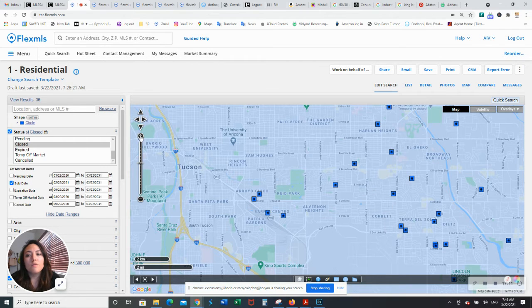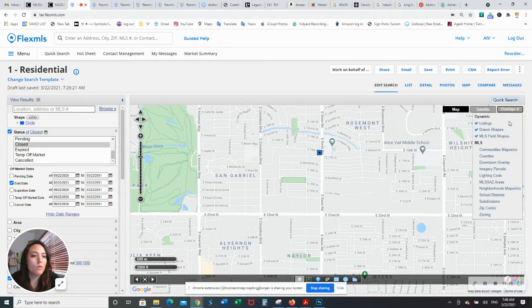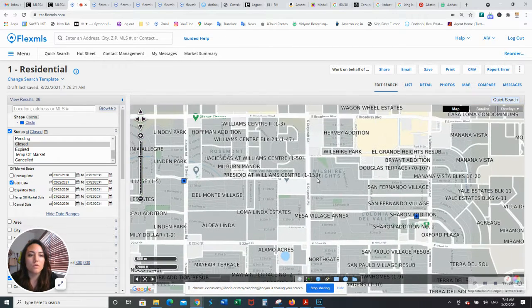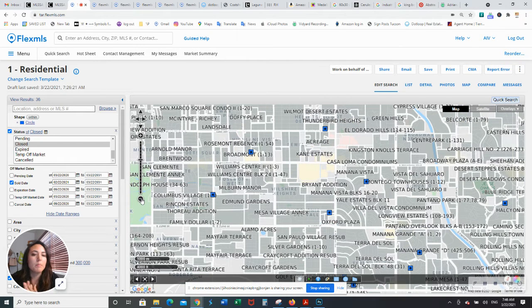But then if you zoom to a micro level and I turn on my overlays, you can see actual subdivisions, Del Monte Village, Loma Linda Estates, so on and so forth. So as you can see, in my map, I can see a couple of clusters. If I go into a larger subdivision, usually I can find comparables within that same subdivision.